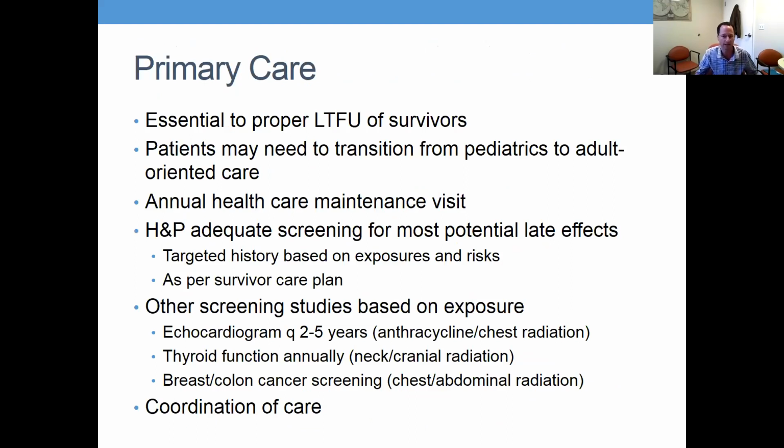What do the primary care doctors need to know? What's the role of primary care in these survivors? Well, as I hope I convinced you, primary care is essential to proper follow-up of survivors wherever they live and whatever the setup for the particular long-term follow-up clinic. Patients may need to transition, as I mentioned, from pediatrics to adult-oriented healthcare. At some point, the pediatrician is going to also say it's time to move on.